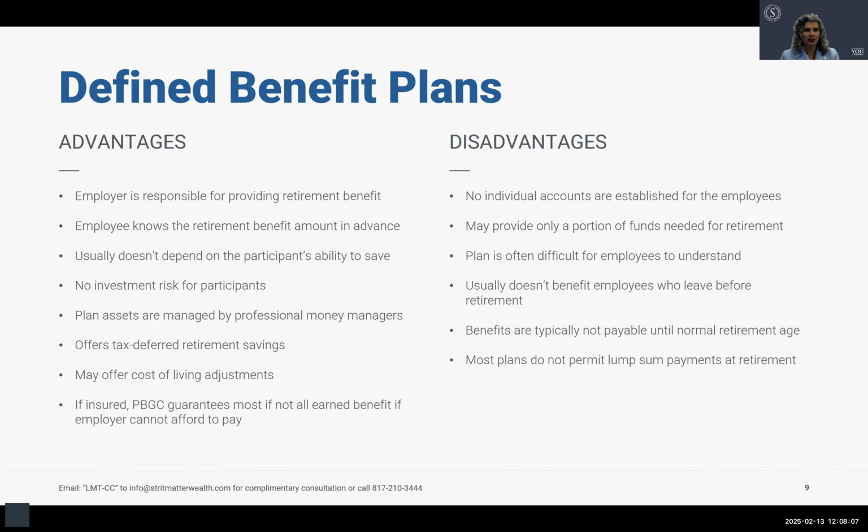So the advantages are that the employer, not you, the employer, Lockheed, is responsible for providing you that benefit. You'll know the exact amount of your benefit in retirement. You can request that in advance online. It doesn't depend on your ability to save to it. There's no investment risk to you. The assets behind the scenes on the pension are managed by professional money managers.